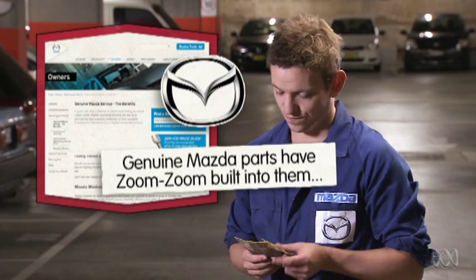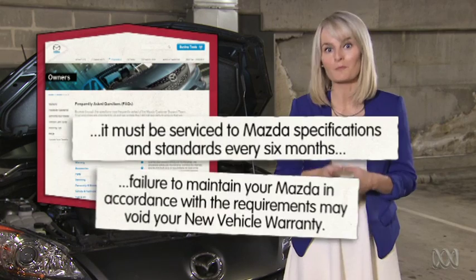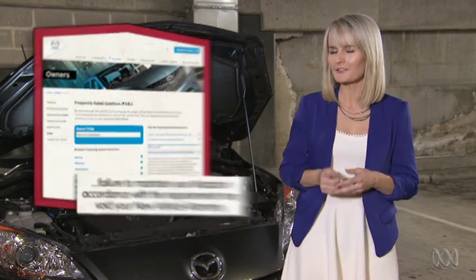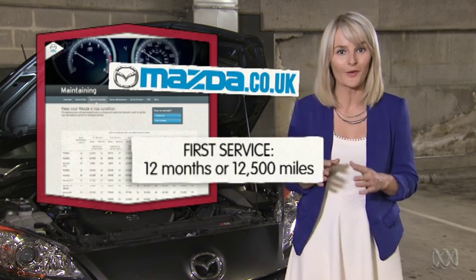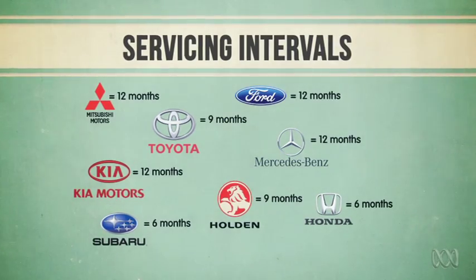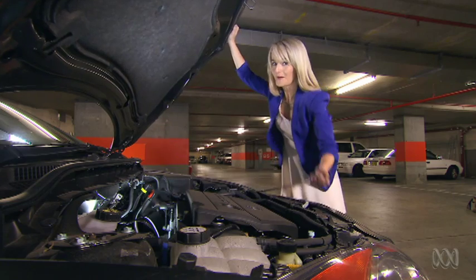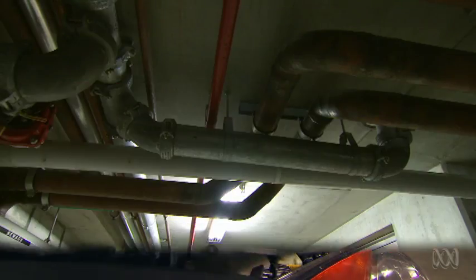Now, Mazda says that if you don't follow their servicing guidelines, you may void your new vehicle warranty. And yet, curiously, in the UK, the exact same vehicle only needs to be serviced once a year. Now, to be fair, Mazda's not the only company doing this sort of thing. Subaru, Mitsubishi, Toyota and Honda all do similar things in varying degrees. But for some reason, Mazda's the one I really want to get in on.